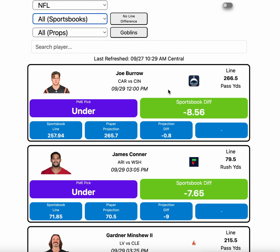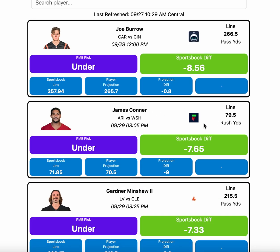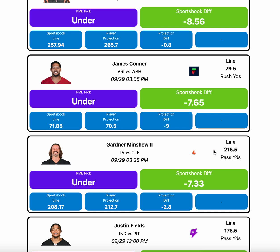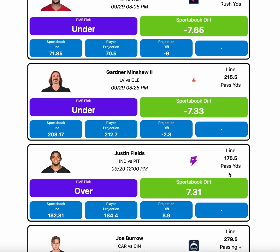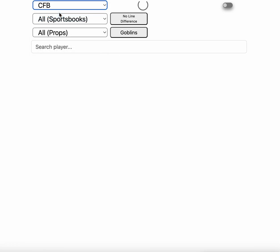We've got Sleeper at the top of the list with a minus 8.56 sportsbook differential for the under on Joe Burrow at 266.5. James Conner under 79.5 over on Fliff at a minus 7.65. Gardner Minshew under 215.5 passing yards at a minus 7.33. Justin Fields over 175.5 on Better at a 7.31. So you've got a ton of options in NFL this week, man.